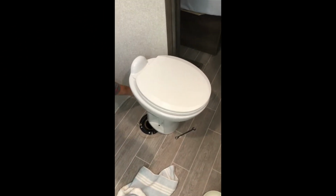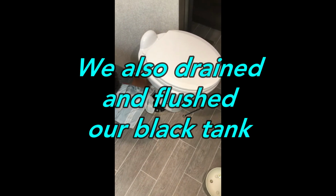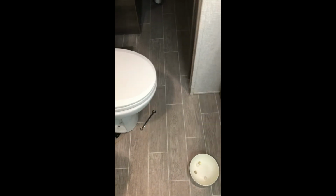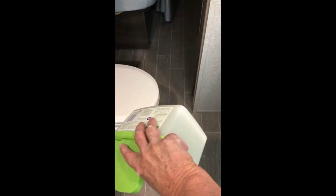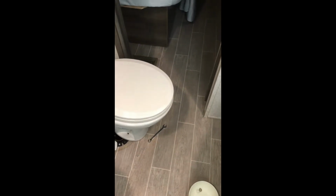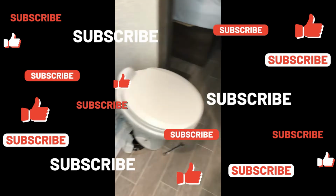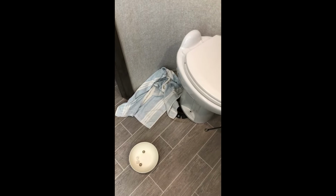One of the things that would be helpful is if you put tank deodorizer in before you start, so you don't have the smell coming up from your holding tanks. The other thing that's handy to have around, because you've turned off your water, is some kind of wet wipes so that you can clean up as you go. And also to have a bowl where you can put your parts, and a towel to absorb any water.